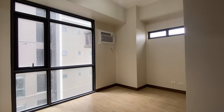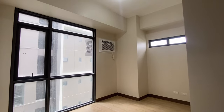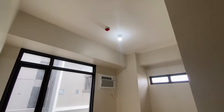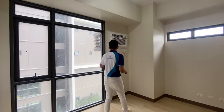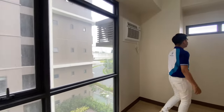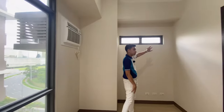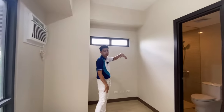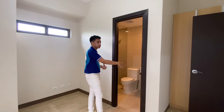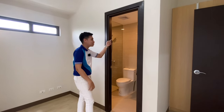And this is your bedroom. So, dito sa bedroom, same na siya yung tiles, ceramic wood planks. It comes with floor-to-ceiling window glass, air condition, then you have windows here para yung natural light papasok dito sa bedroom. Then, of course, you have your own toilet and bath dito naman sa bedroom. Oh, nakita niyo yung motion sensor yung light.